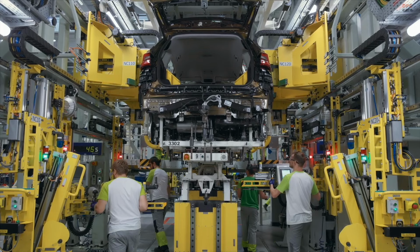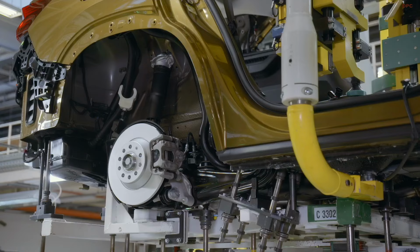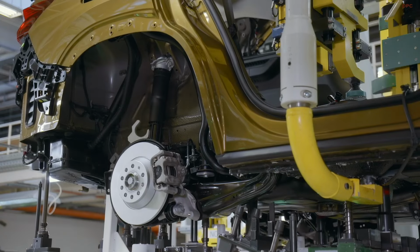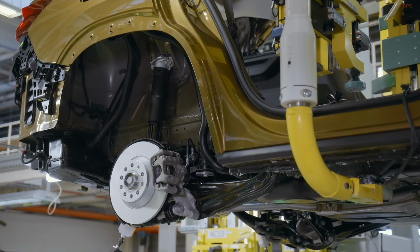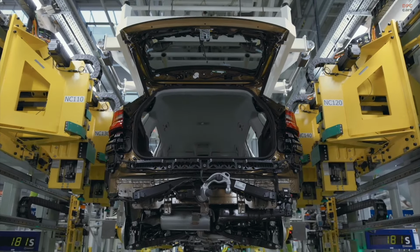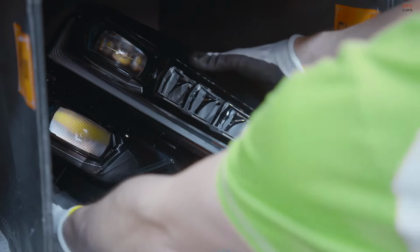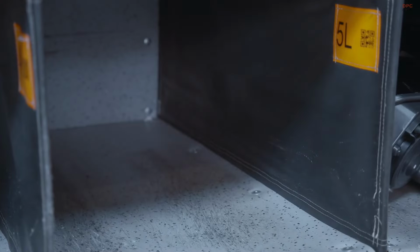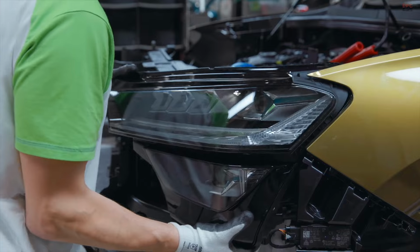The Kodiaq RS, introduced in autumn 2018, marked the first SUV in Škoda's sporty RS family. To date, the combined efforts of Škoda's manufacturing facilities in the Czech Republic, Ukraine, China, and until early 2022, Russia, have resulted in over 870,000 units of the first generation Kodiaq. These vehicles have reached customers across 60 markets around the world.